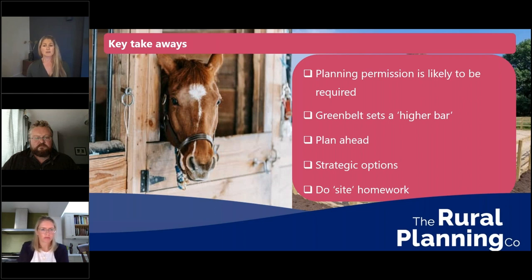Sounds an obvious one, but do your homework. Do consider siting in terms of planning considerations and practical construction. At the same time, they're often interdependent and can impact on the cost of a project massively. Even for straightforward projects, it can take around a couple of years from inception to completion.